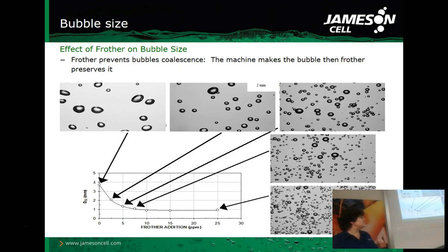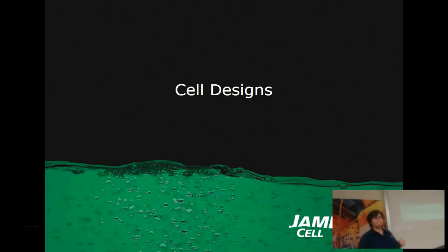And once again, just because this is something that's vitally important, the machine can generate small bubbles, but without frother to preserve the bubble size, they're just going to grow. So frother is fundamental to the operation of flotation, and particularly so in the Jameson cell, because it drives that extra performance by maintaining those very, very small bubbles. And because the Jameson cell is generally in the cleaner circuit, it's not necessarily common to add frother in the cleaner circuit. People often just rely on residual frother coming from the previous stages, and we would recommend that you always have frother available to make sure you're making the best bubbles.